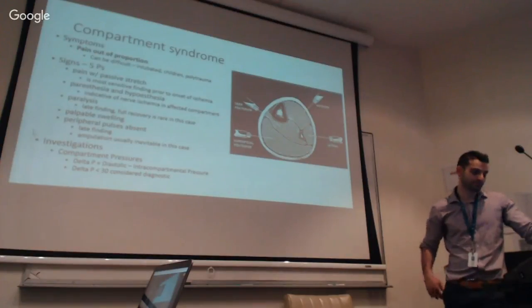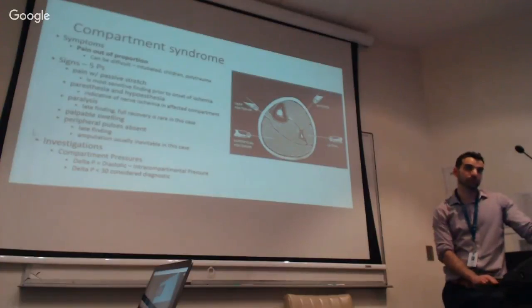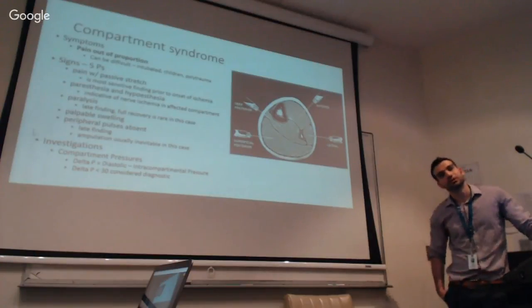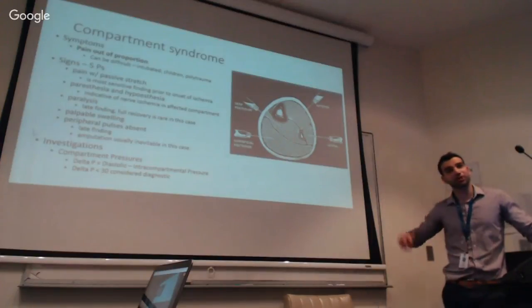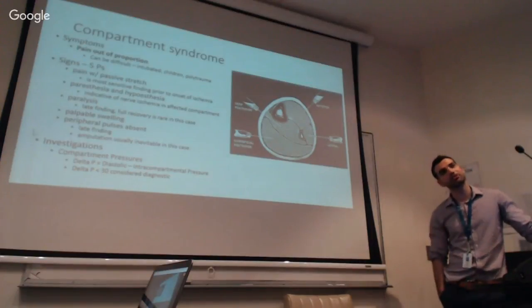So you've got a patient who's at high risk of this. Are you doing compartment pressure monitoring routinely? No, I think if you're highly suspicious, then just do it actually. Can you prevent this from occurring in the first place? The one that's in there, it's actually open.